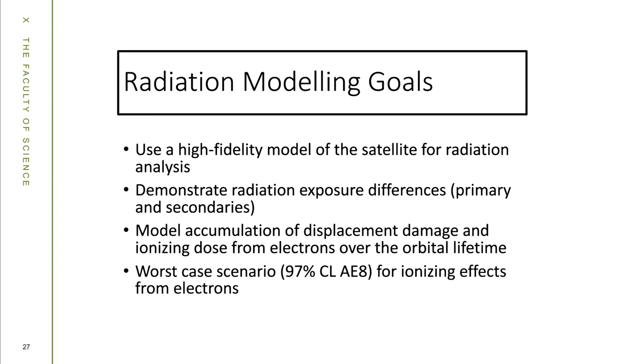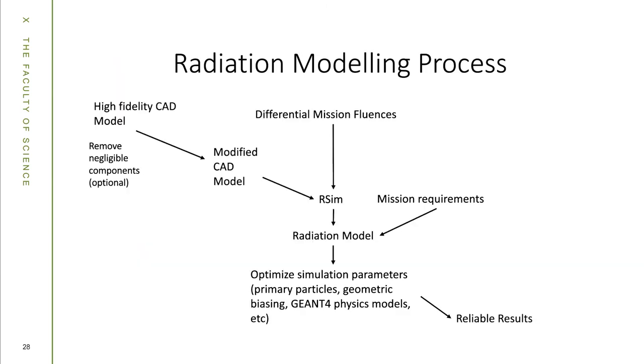So the way we would go about doing this in RSIM is to start off with the high fidelity CAD model of our satellite. We would want to optimize for performance in RSIM. We would want to remove the negligible components. These include screws and other small components which cannot impact our simulation in any way. Then we take that modified CAD model and import it into RSIM. I would like to quickly note that removing these negligible components like screws is optional. You don't necessarily have to do it.